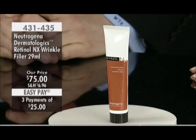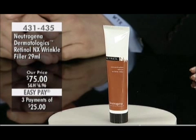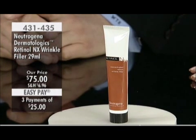A fast-absorbing treatment that combines a patented stabilized retinol technology with hyaluronic acid. So this is maintaining skin's plumpness and helping with moisture levels.